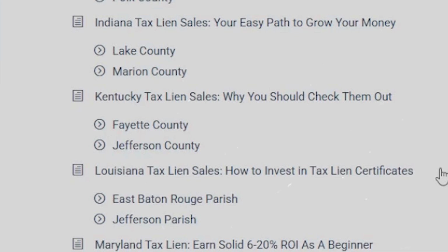However, one of the biggest problems people face is like, where the heck do we go to find these things? Because fun fact, there are over 1,500 tax lien counties. Every county does it a little bit different. Every county offers a different interest rate. You could be sitting in a tax lien county right now that you could be creating wealth in.